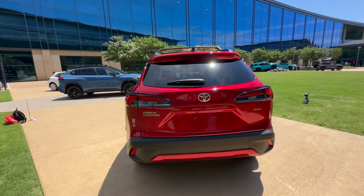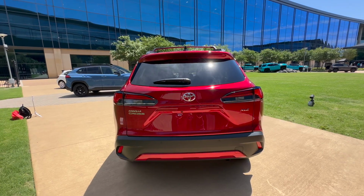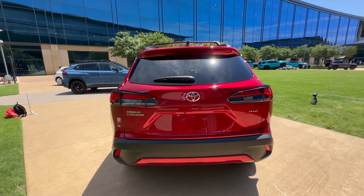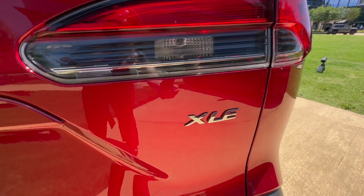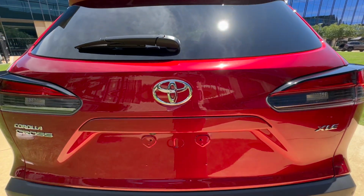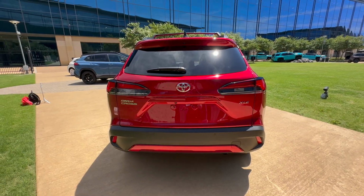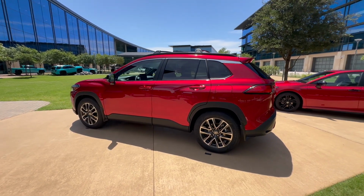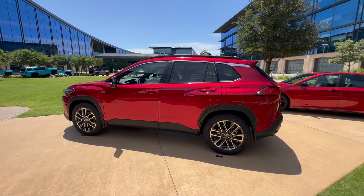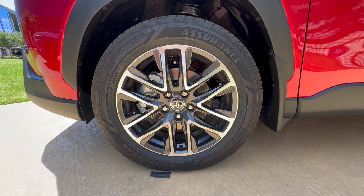And here is the rear end design. Now on the sporty trims, the SE and the XSE, you do have the optional black roof, so you can get the two-tone style. This is the XLE, or one of the core models. So this one is color keyed in this beautiful red color. This is a 5-passenger compact SUV, and I really think that it looks like a mini RAV4. What do you think? This is the 18-inch wheel design on the XLE.